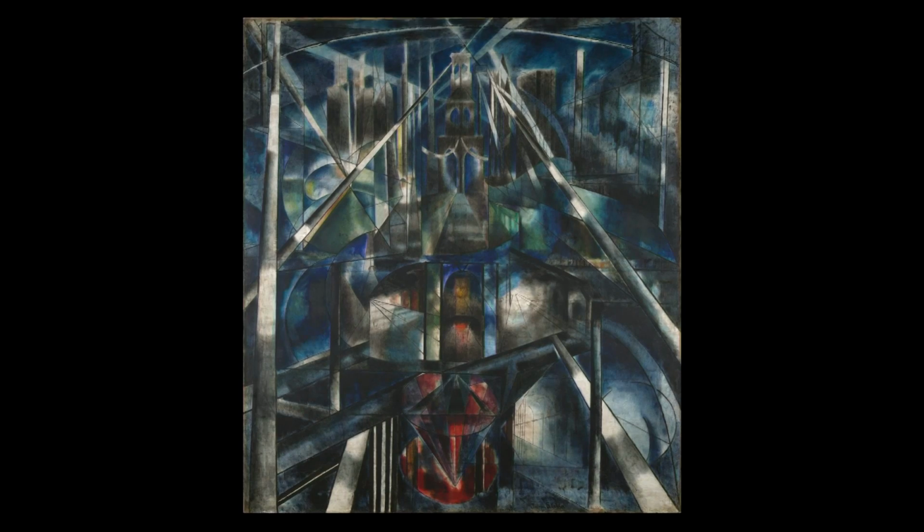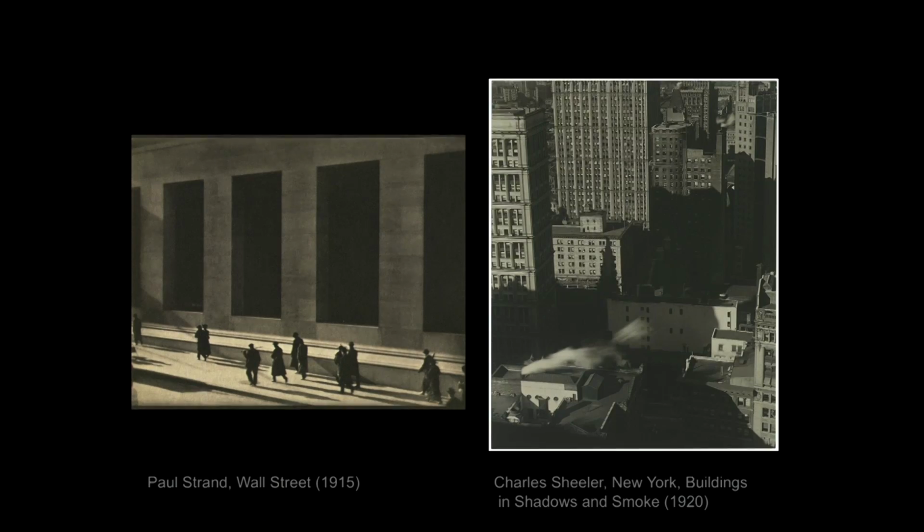Well, while Stella was painting Brooklyn Bridge, two photographers, Charles Sheeler and Paul Strand, were shooting and editing a short documentary about New York. It shows the constant construction, people dwarfed by the new buildings, herds of them moving in unison in and out of the trains and ferries to and from their jobs. It's busy harbor traffic and street traffic. We take all that for granted, but it was still a new and distinctively American experience.